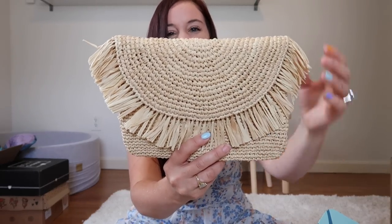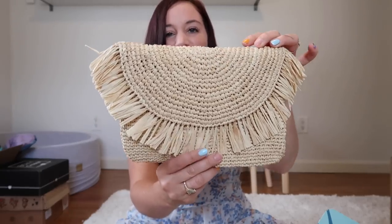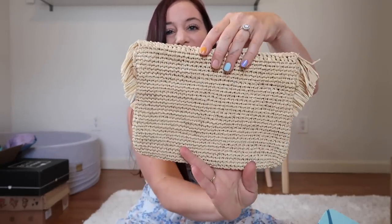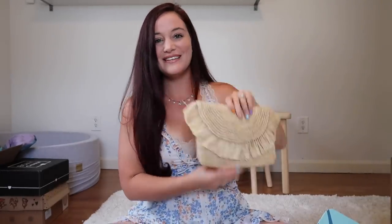Look at this pretty little bag. It does have a strap inside. I only know that because this was another one of these spoilers. But this is another bag that just screams day at the beach. I love it. It's gonna look so, so cute.